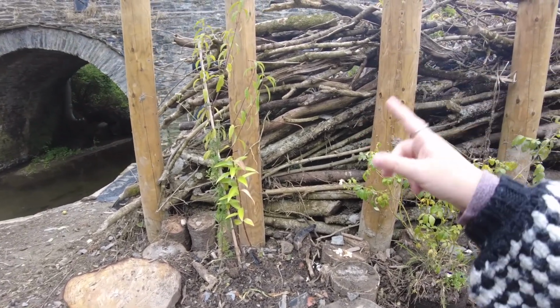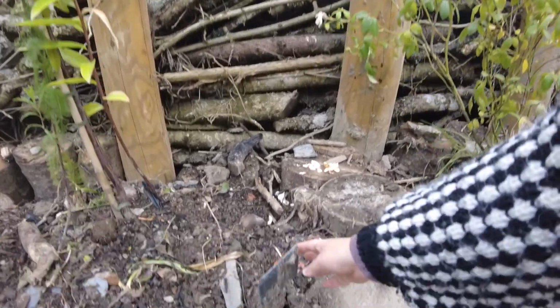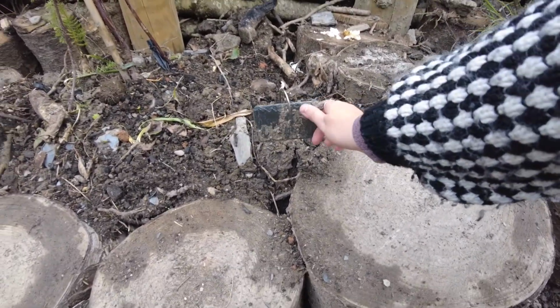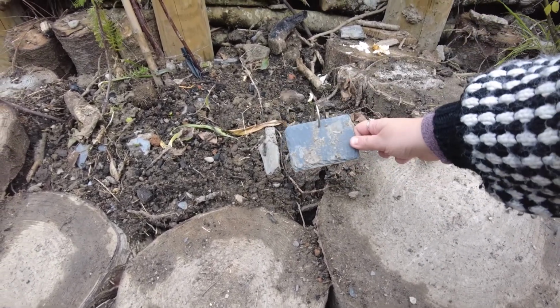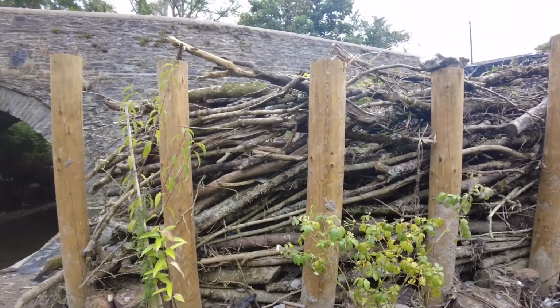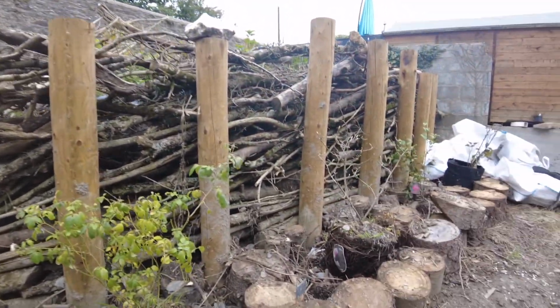This is a fruit tree, I believe it's a fruit tree. Its name is Mud, which does not help. I really can't make that out. It's a surprise. It's either a fruit tree or a cherry blossom tree. I think it might be the cherry blossom actually, but we'll see.